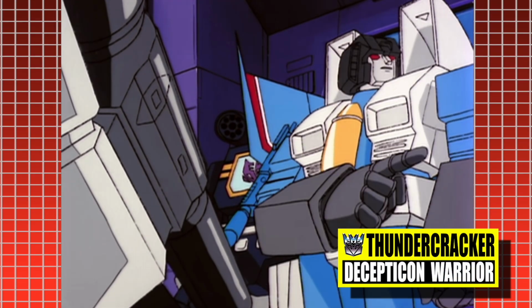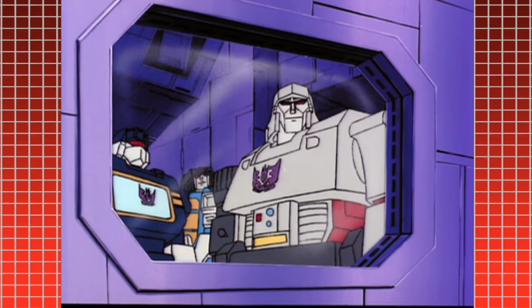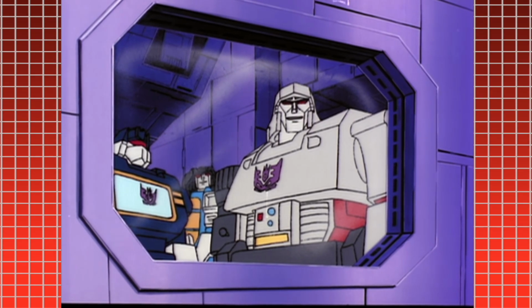Water flow halted, except in the chamber occupied by the female prisoner. This could be most interesting.